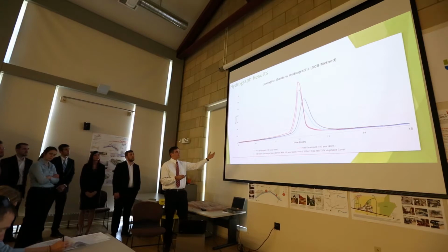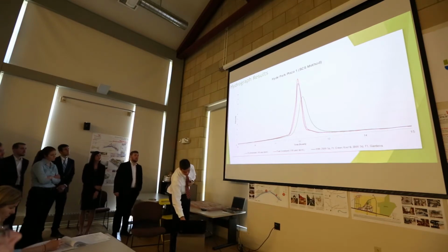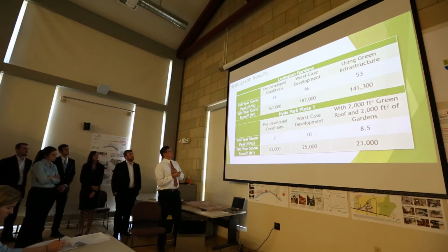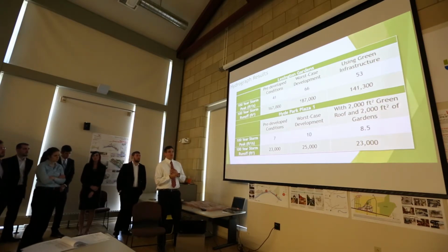And I mean, that's done through the program. And if you go through here, it's the same thing for Hyde Park Plaza, we did the same thing. But what this showed was, in the Lexington Gardens, before development, you already had 167,000 running off. After development, you had 187,000 cubic feet running off.